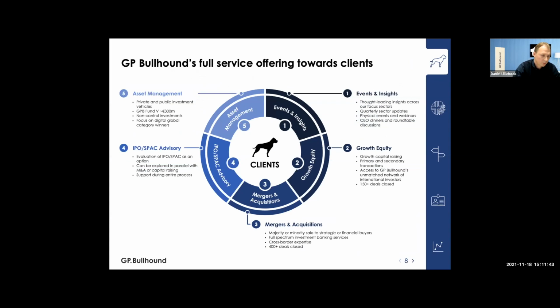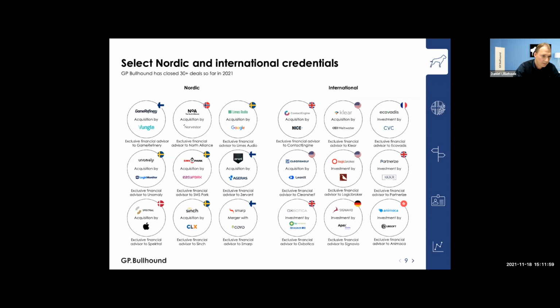And then what we do and offer: events of this kind, webinars, research reports. We're very active, and all of it is available on our homepage for free. We release regular publications in the sectors we work with. And mainly the services we offer are growth capital advisory and M&A advisory. Those are two main product areas.